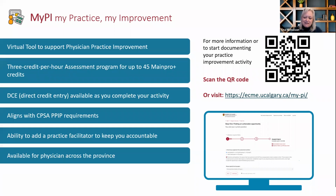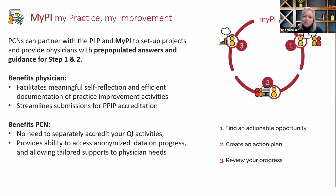One of the key things is it charts your progress. You pick up where you left off. It goes through pretty much every single step that we've been talking about this morning with some useful tools. But the key at the end is that it's a direct credit entry. So you immediately get your MainPro and that accreditation statement for the college, which we don't have to actually submit anywhere at the moment. But if you are audited, you would have to have proof that you had gone through these steps. So we've just tried to make it a little bit more streamlined and easy.